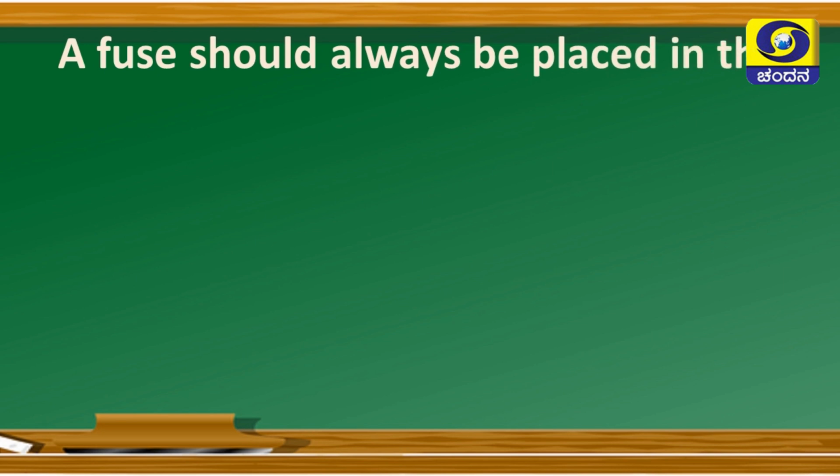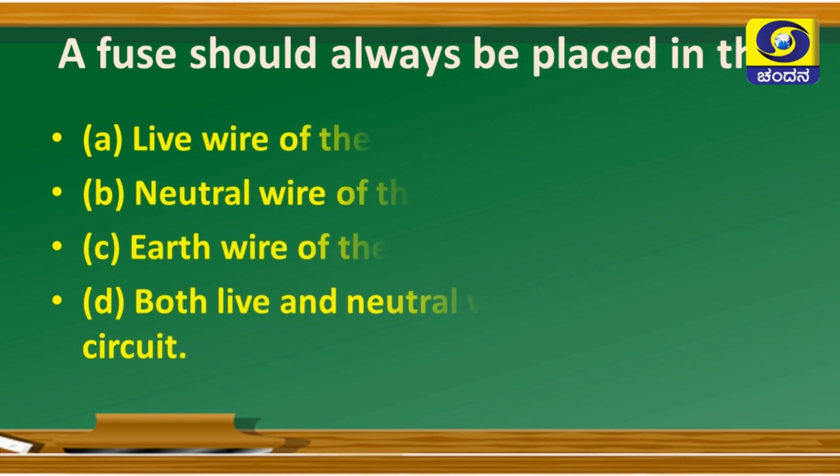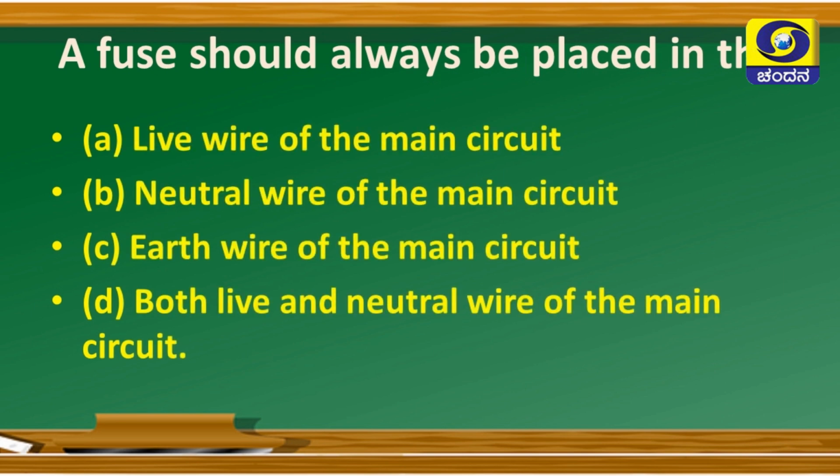A fuse should always be placed in the: option A, live wire of the main circuit; option B, neutral wire of the main circuit; option C, earth wire of the main circuit; option D, both live and neutral wire of the main circuit. Answer for this question is live wire of the main circuit.